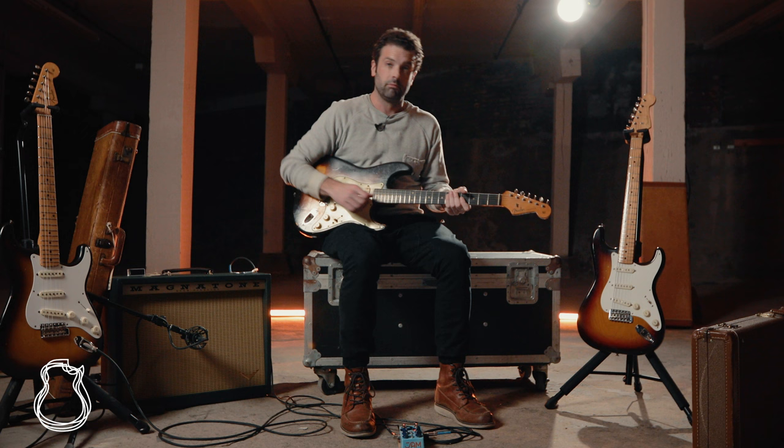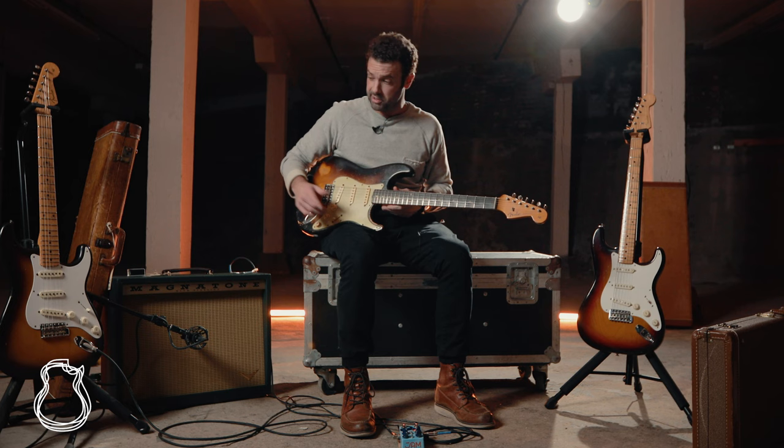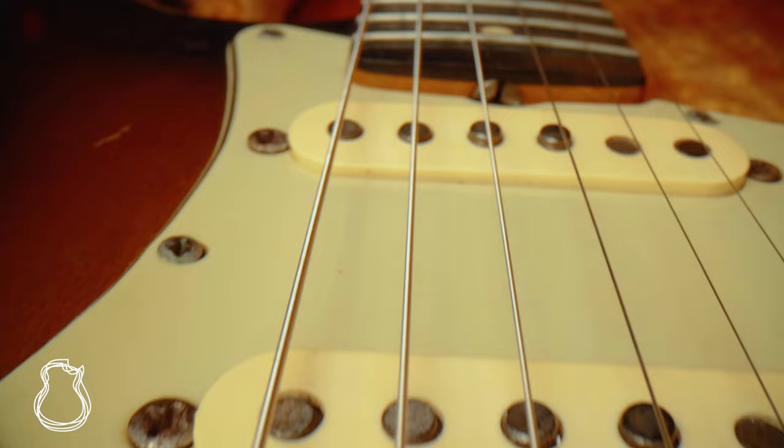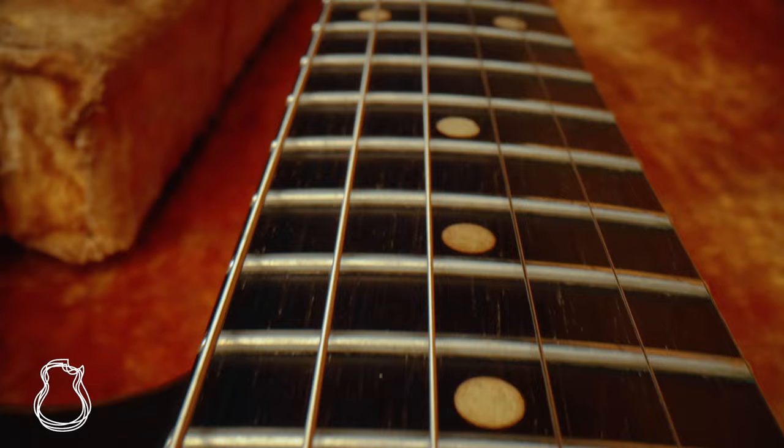It's awesome. Again, just like the 57, it plays like a brand new custom shop guitar. But yeah, so what makes this 59/60 cool? Obviously the rosewood board, clay dot inlays. The rosewood board, the slab board, it's just a warmer sound than the maple.